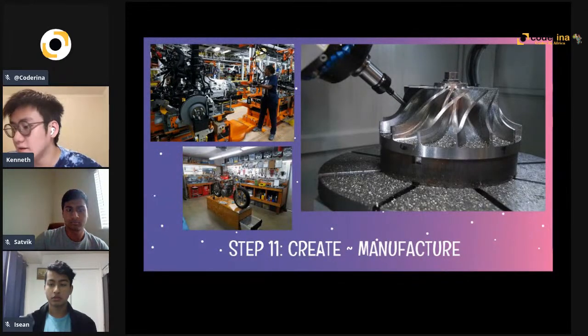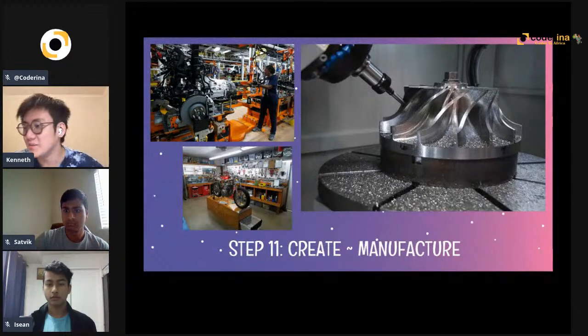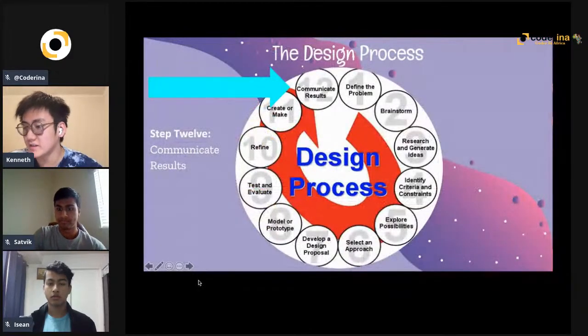On the left is just a picture of a workshop. By this stage, you want to be starting to make your actual product. And on the top is a car manufacturing plant. I think that's a Toyota. Anyways, by this step, you want to create your object. Okay, next slide.